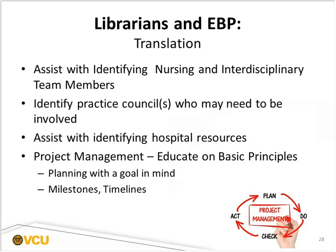And here, I don't think librarians can do a lot of the direct stuff on this slide or on this topic because we're not on the units. Like, I'm not a nurse, and so I don't always understand the politics of what's going on in a unit or in the hospital. But what I am able to do when it comes to translation is help them think about, again, who needs to be involved in order for this to be successful.